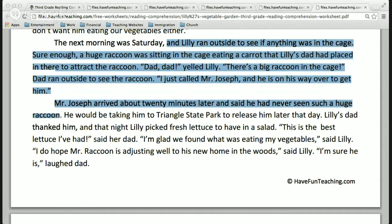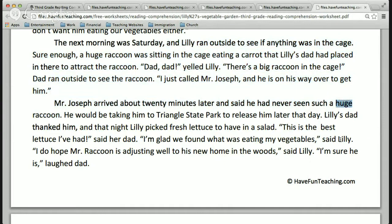Okay, very good. Very good job. Okay, let's go to about three parts here. So first up, this word here, instead of huge, it's going to be hue, so it's an EU sound, huge raccoon. Try that. Huge. Okay, very good.